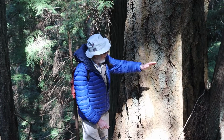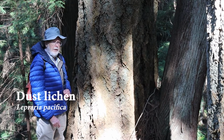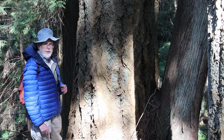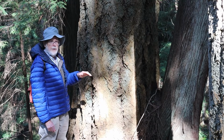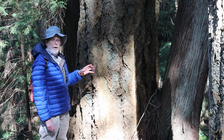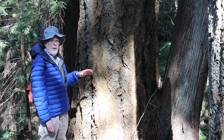You notice that the tree trunks have a gray coating on them. This gray coating is an actual living organism. It's called the dust lichen, and it's a species of lichen that lives in very low light conditions and also areas where there's very little water. And it utilizes water vapor, and there's lots of water vapor around here when it's moist.